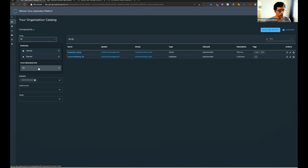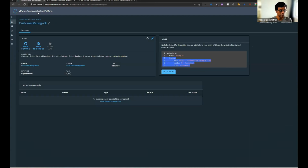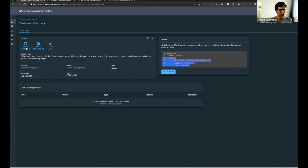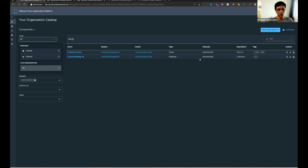And there are a lot of options to filter and tag components. So over here, as a developer, I can come in and see that there is a customer cache component. I can see that there is a customer rating database. I can, in fact, go in and view source. For example, if I want to view the source of the customer cache system, I can go in and view source code. I can look at tech docs. If this was an API, I can look at the OpenAPI specification for this particular API, and it allows for rich metadata in order to allow for discoverability.